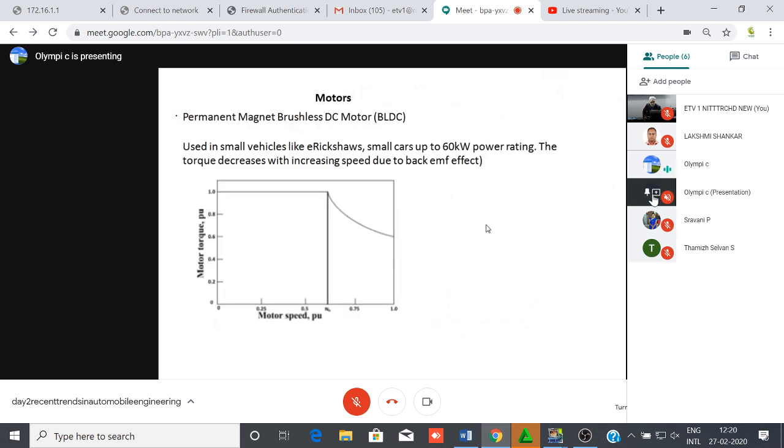And now we can discuss the various motors being used on these EV vehicles. Of course, in beginning, even the normal induction motor or brush DC motor were also used. But the popular ones are the permanent magnet brushless DC motor. Like in this, all the e-rickshaw or e-cart or golf cart, which we find in India, which are made by the kits imported. And even some of Indian companies are also now manufacturing BLDC motors. So these are used in e-rickshaw, small cars up to 60 kilowatt.